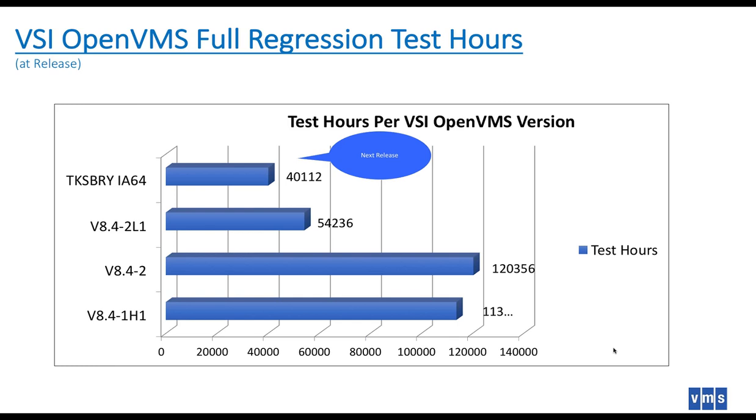And then for our new release we're coming out with, we already have over 40,000 hours of testing, and it will increase every day and every week and month as we go forward before the next release. So we do test extensively. We do test full regression. These are the test hours for that.